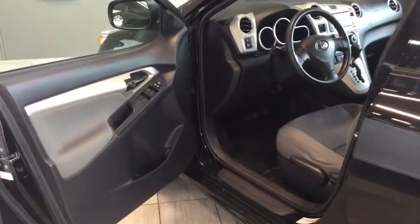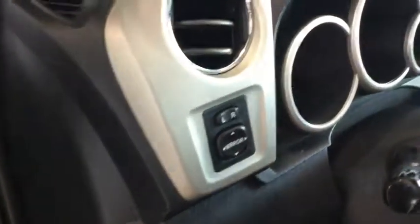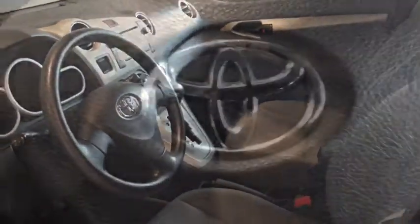Plenty of space to hop in, as well as that inviting two-tone interior. You have your power windows and your power locks on the side, as well as your power adjustable side mirrors with that cool silver trim. You have these nice soft gray interiors all throughout with that center detailing for added sporty style. Plenty of light coming in, but why don't we hop on inside and start it up.